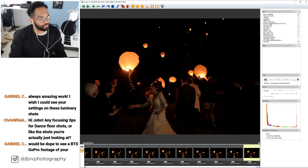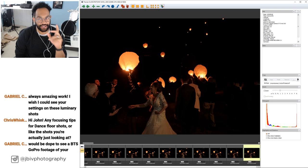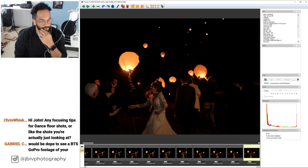Behind the scenes GoPro footage. Yeah, I got it. I am working on a behind the scenes video now. I have the footage and I actually just finished the photos. So now I just have to finish the actual wedding video and the voiceover. I don't think I lost the footage yet, because I was messing around with my Hackintosh. I got a new graphics card and it kind of killed my Hackintosh, which is where all my video stuff is. But hopefully it didn't lose the stuff.